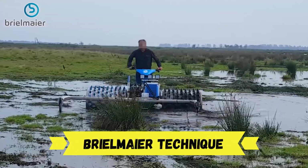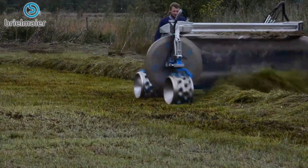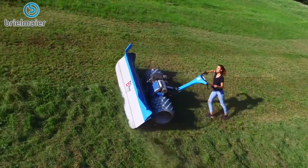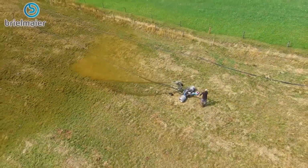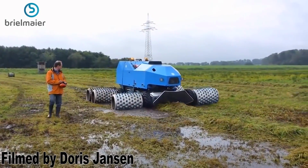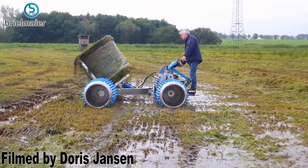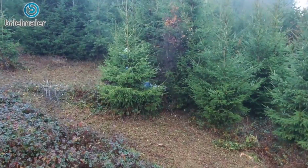Brielmaier technique. Such innovative farming equipment is a godsend for any farmer. With the Brielmaier handheld technique, entire fields can be mowed, even if they are in hard-to-reach places. The machines have plenty of various attachments that help farmers cope with a variety of tasks. With the Brielmaier, you can not only mow grass, but also clear areas from bushes.